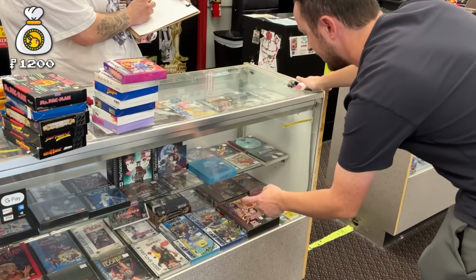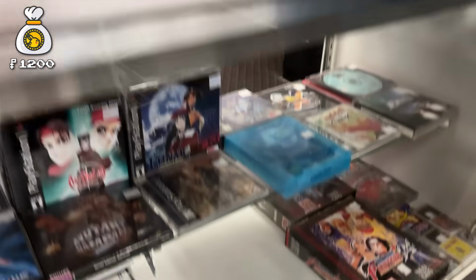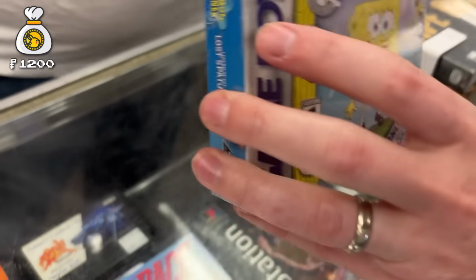Yeah, look at the Gunstar Heroes and the Dragon Warrior 1 and 2. Dragon Warrior is not sealed, but it is close. And then please make an offer on SpongeBob. I've had that here for 3 years. $50. $50, 75.